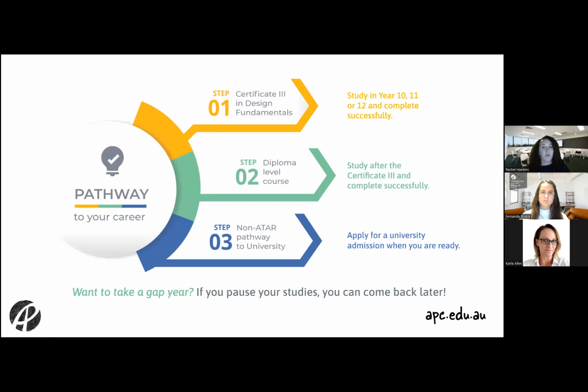So why do a Certificate 3 in Design Fundamentals? It's a really good question. It can be completed in year 10, 11, or 12. And when successfully completed, a student with a Certificate 3 in Design Fundamentals can go into various diploma level courses. Once they have a diploma level course, they can then go through university pathways into a non-ATAR pathway to university.